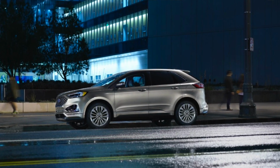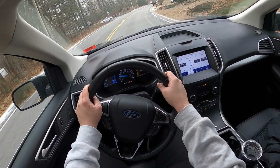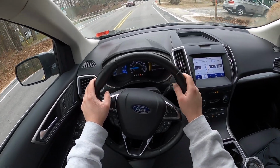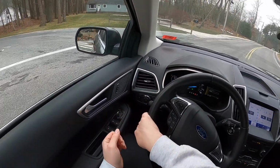Regarding the fuel economy, of course, this is going to be a little more fuel efficient than the V6 model, but since this one has all-wheel drive, we get 21 city, and it's rated for 28 miles per gallon on the highway.